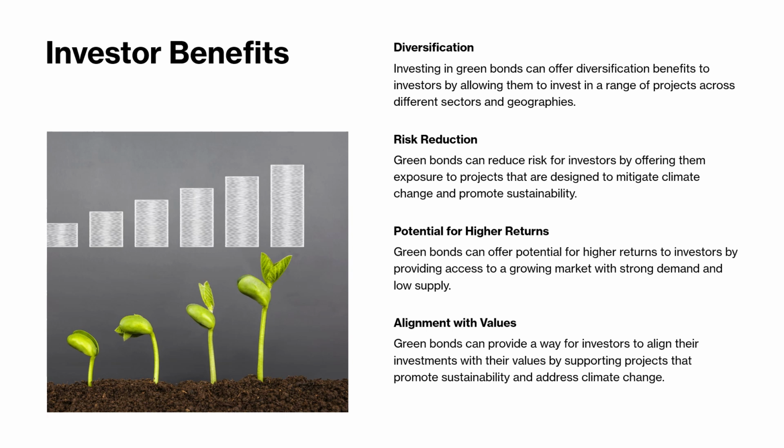Potential for higher returns. Green bonds can offer potential for higher returns to investors by providing access to a growing market with strong demand and low supply. Alignment with values. Green bonds can provide a way for investors to align their investments with their values by supporting projects that promote sustainability and address climate change.